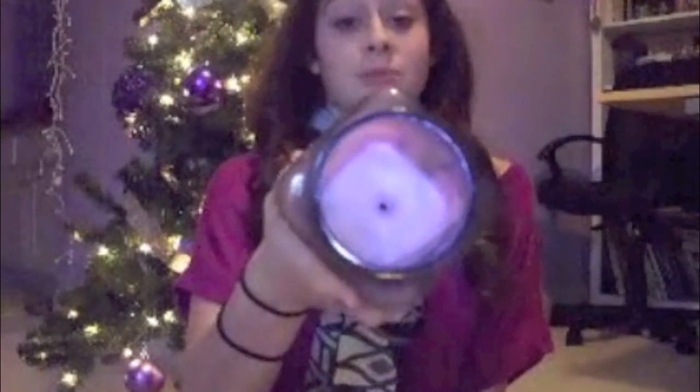As you can see, I've used pretty much all of it up. You can probably tell. But it smells so sweet and so good. So I've been loving this candle, and I've been burning it so, so much. So that is my last favorite.